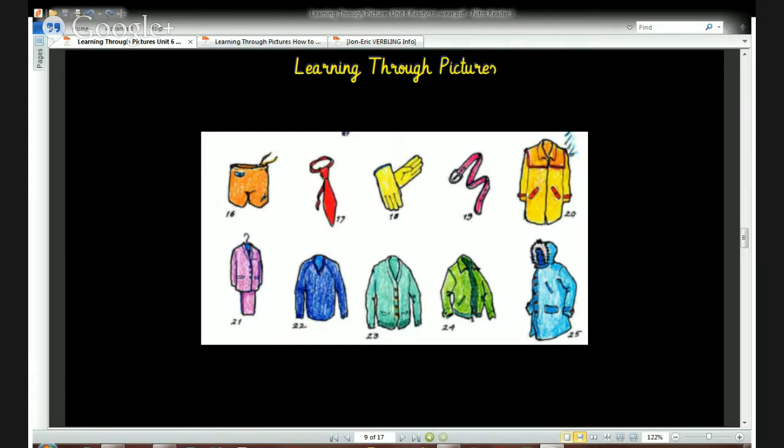Okay, we're going to go around as fast as we can until we run out of time. Vicky, 16. There's a pair of yellow gloves. 16? Okay, that's 18. No, 18 is a pair of yellow gloves. That's okay. It's good. Number 17. Marta. It's a tie, a red tie. Red tie, yeah.